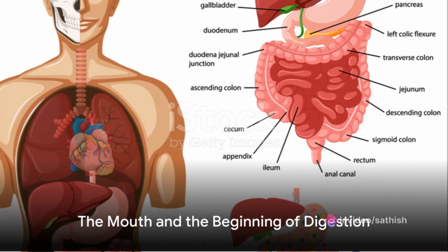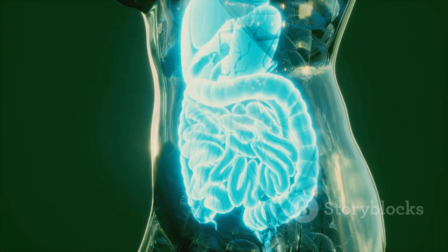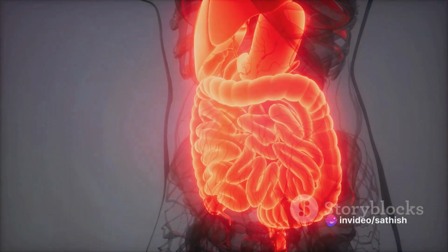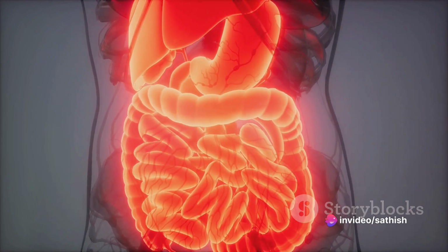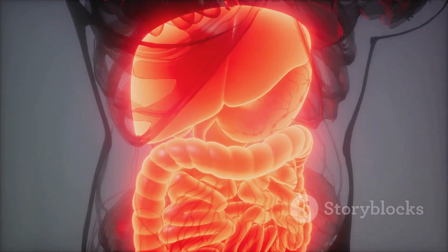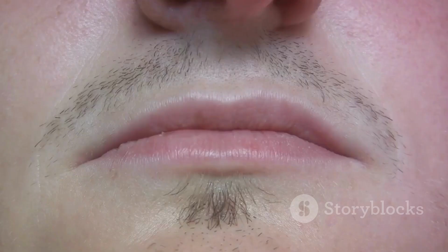system. Picture, if you will, a long, winding tube. This is the gastrointestinal tract, or GI tract for short, running from the mouth to the anus. Alongside this are the accessory organs, the helpers in the digestion process, producing enzymes, acids, bile, and other substances that aid in the breakdown and absorption of food. Our journey begins in the mouth.